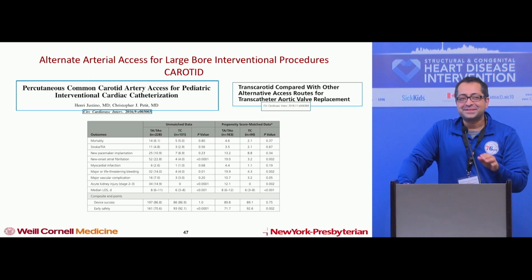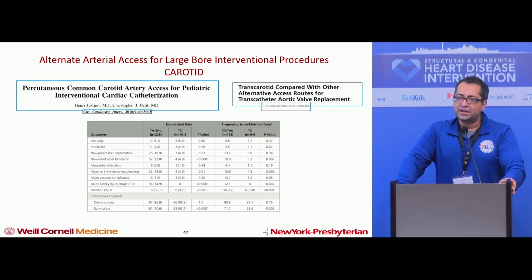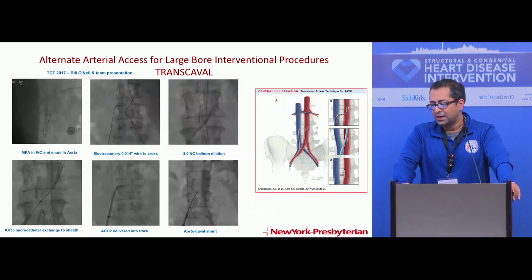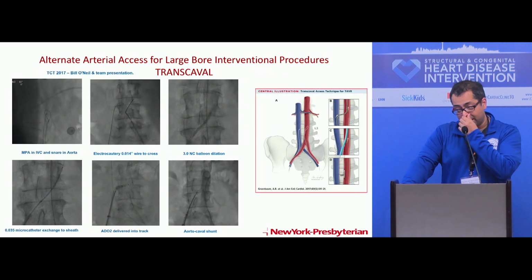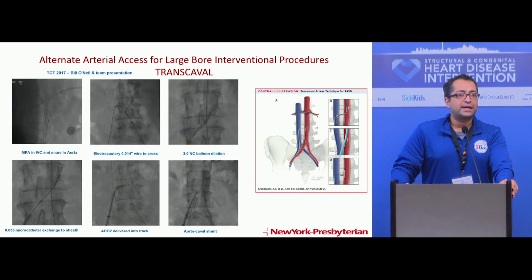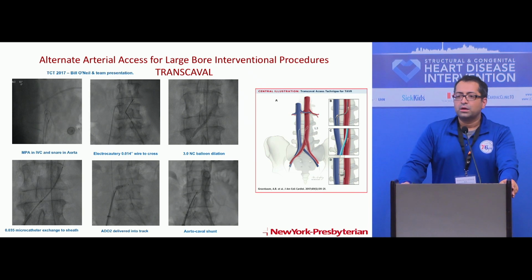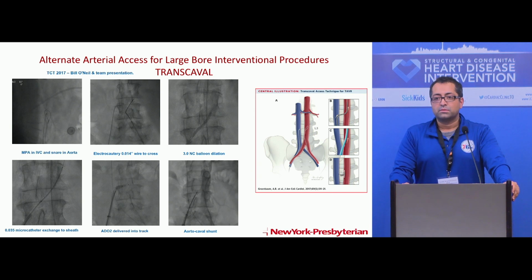I will say that the data yesterday that was presented about the increased potential stroke risk in this population for TAVR did really concern me. So given that femoral is more and more possible, I don't love it. Now, the other thing that I have not done is a transcaval access for TAVR. For the carotid, between percutaneous and cut down, results are 10 times better with cut down than percutaneous. A lot more injury, a lot more trauma.